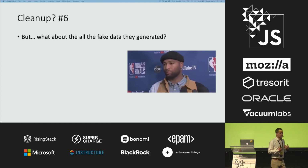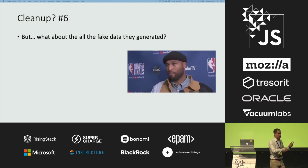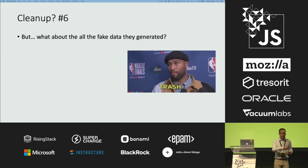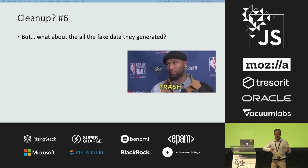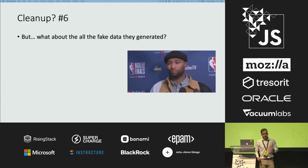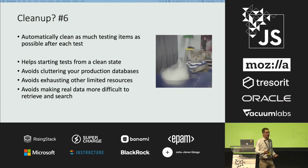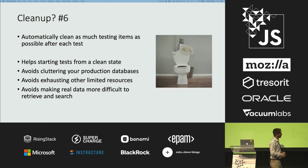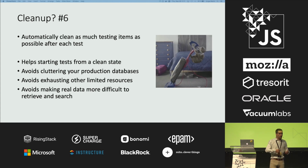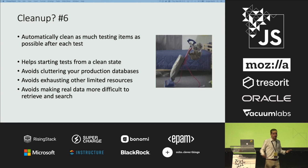Our service was not prepared to do any pagination, and then it started failing for the customers, because we couldn't find their entries; they were on page 6 or page 7, because all the tests in production were generating more data and filling up the database. And that's a problem. So yes, you need to clean that data. It's very important. And you want to do that automatically, if possible, after every single test run.